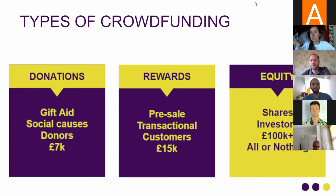Equity, you're giving away shares in your business. You pretty much follow the same pattern as this, but there's going to be a lot more work on the financial element. But you can do a rewards campaign, and then maybe a year later you want to get investors, then you'd go down the equity campaign route. Donation campaign doesn't work for businesses because no one wants to make you richer whilst they get poorer with nothing in return.